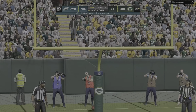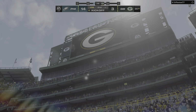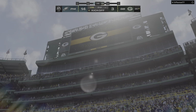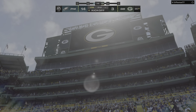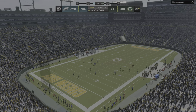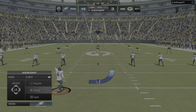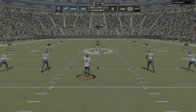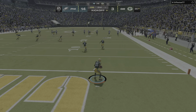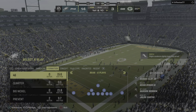Elliott Good with a PAT, and that pushes the lead up to 11. Now after the touchdown, here's Elliott on to kick it away. Nixon elects not to return it, and this comes out to the 25.